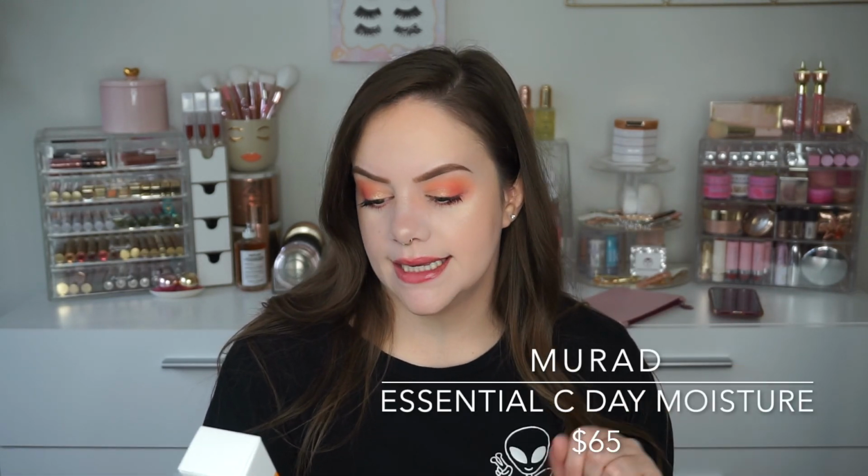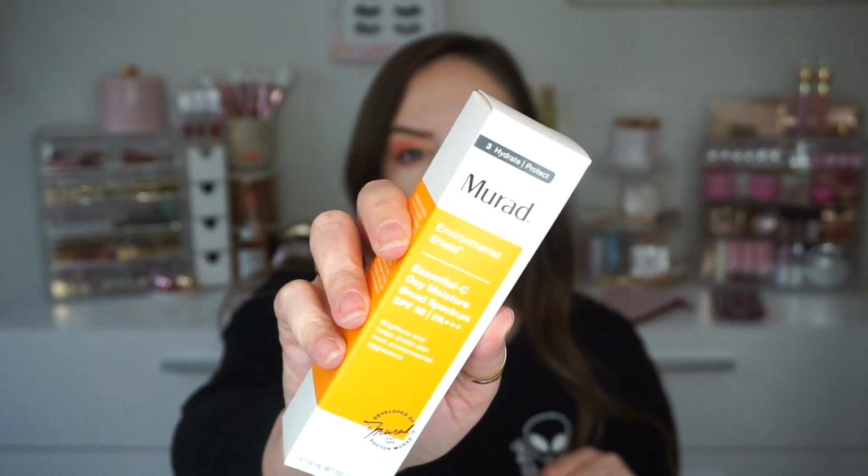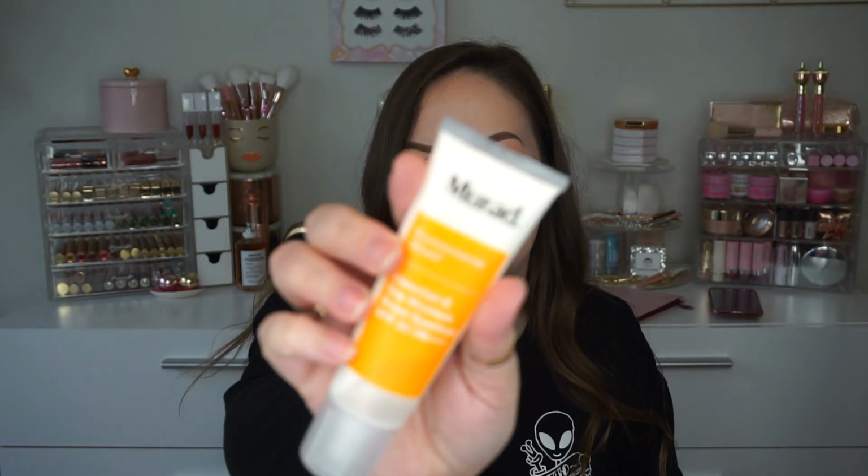All right, next I got something from Murad. I do really like Murad products. This is the Essential C Day Moisture. It's SPF 30. I have actually used this. I went through an entire tube and I really like this moisturizer. I usually prefer my SPF in a spray, that way I can reapply it. But if you do want to start your day with a moisturizer with SPF, this would be a great way to go. It's SPF 30, of course, broad spectrum.